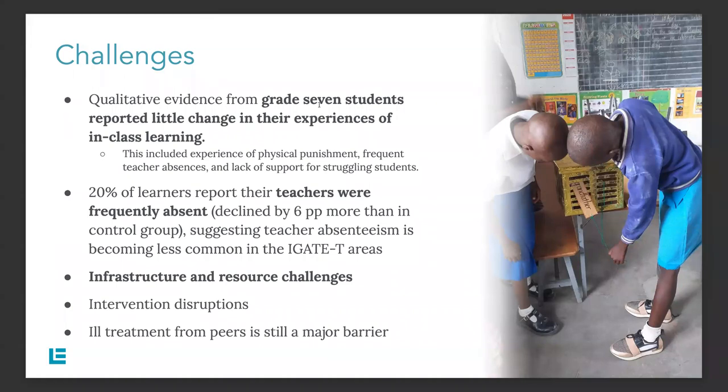Arden mentioned that students were very commonly reporting improved teaching practices within the school, and that was consistent across the qualitative data with the exception of grade 7 students. So they report that there were very few changes within their learning experience, which included continuous use of physical punishment, a lot of teacher absences, and reversion back to that lecture style of classroom teaching rather than the more participatory approach it was promoting.